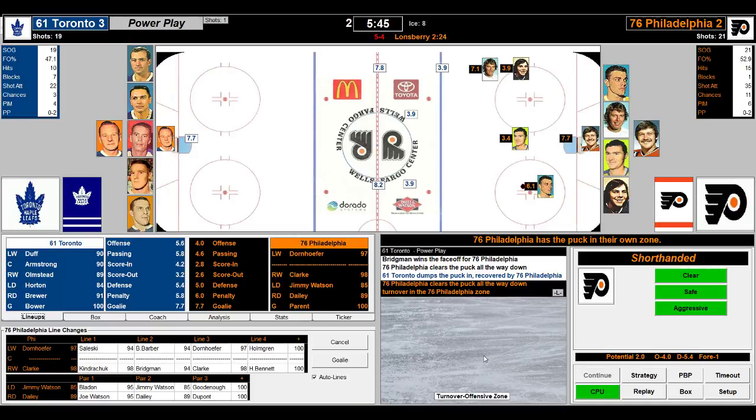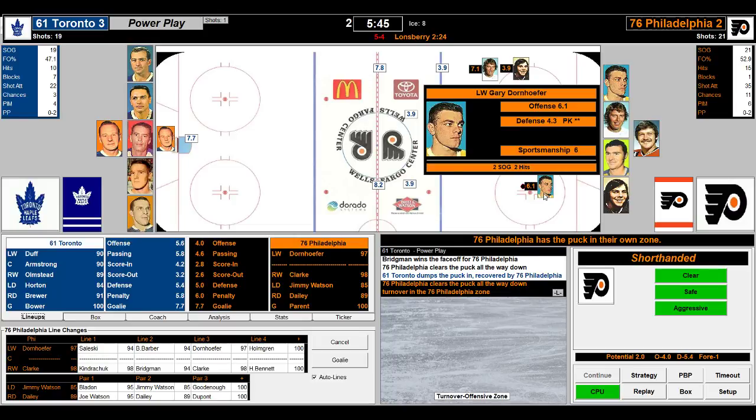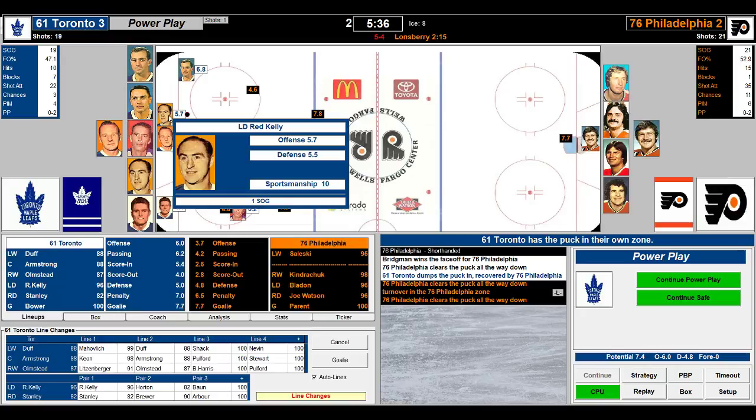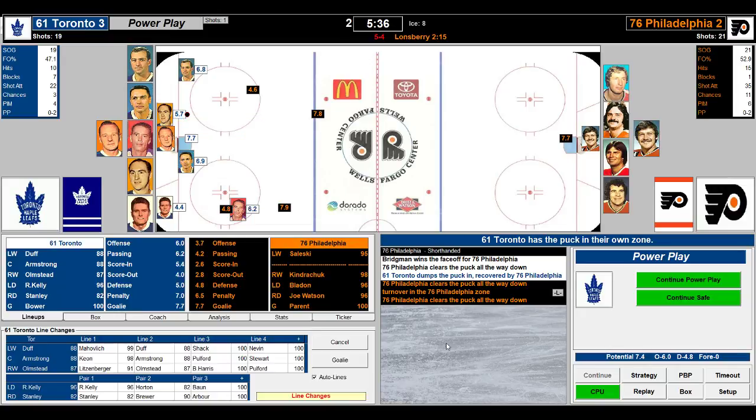And once again, the Flyers' power play is up to the task, as they have thwarted the Maple Leafs once again. Coming up with the puck is Gary Dornhoefer. He is going to attempt to clear the zone, and once again the Flyers do. There's now 2:15 left on the 4-minute penalty on Lonsberry. So Red Kelly now has it for the Maple Leafs. It's 3-2 Toronto with 5:36 to go here in the second period.